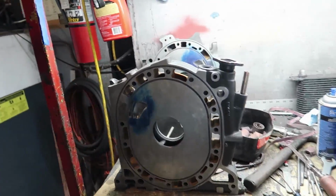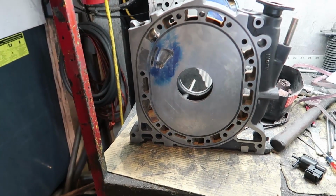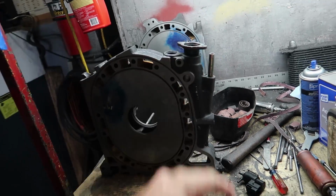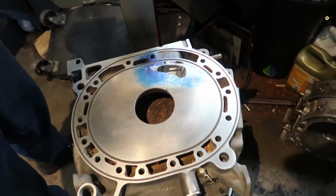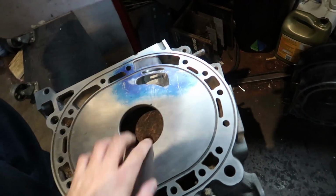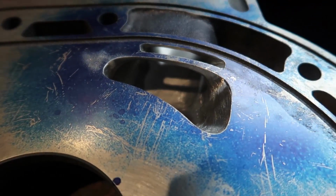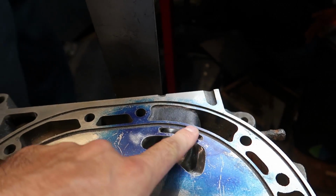All right, what do we have here? So this is our center iron, correct? Yep. This is the oil filler. This is our rear housing. Wow, this needs cleaned up a bit. Need some cleaning. So porting looks absolutely beautiful, as we expected it would. Wow.